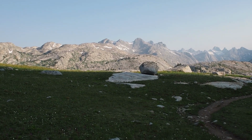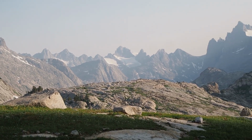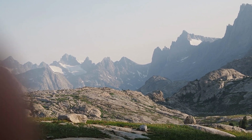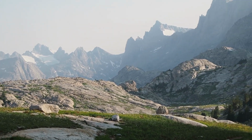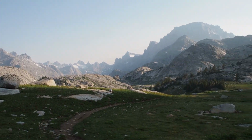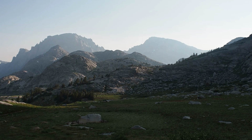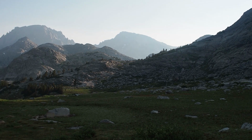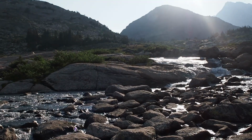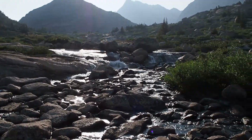Well, we're headed into Titcomb Basin today. There's the back side of it. I think that guy right there, I think that's Bonnie Pass. There's Fremont. Jackson Peak. Can't see it, but right to the right of that is Indian Pass. Here's the drainage out of Indian Basin.